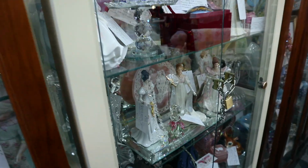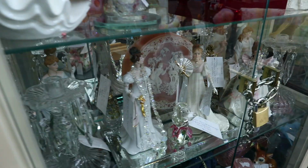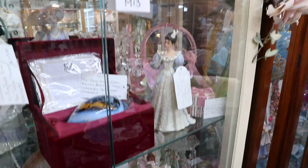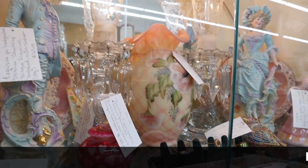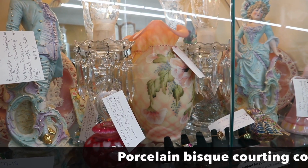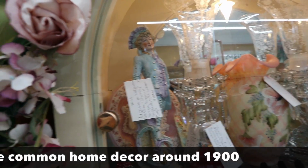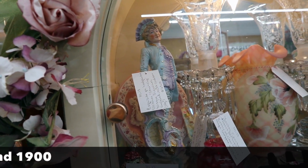They have a number of these Lenox ladies. I had a big collection of these. I've sold most of mine, but I did not get $130 for any of them, I'll tell you that. Pretty Fenton piece here. And then these are Austrian. You see a lot of these couples, the ones in blue here, made around 1900.